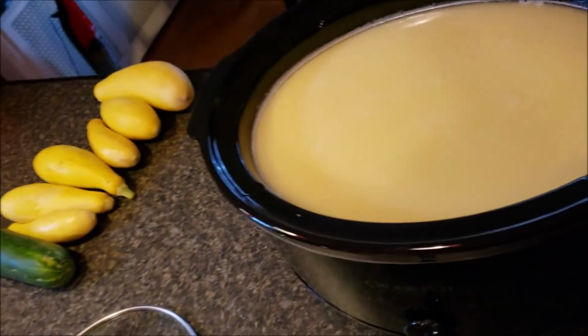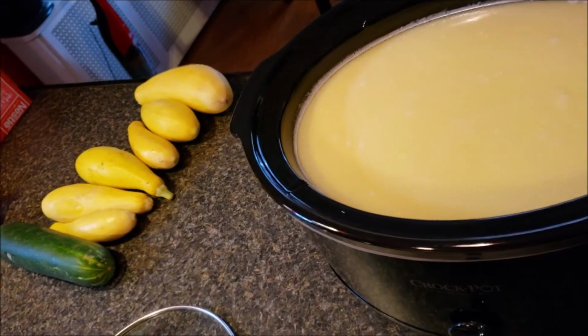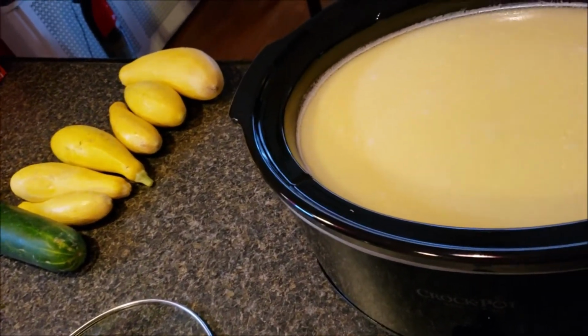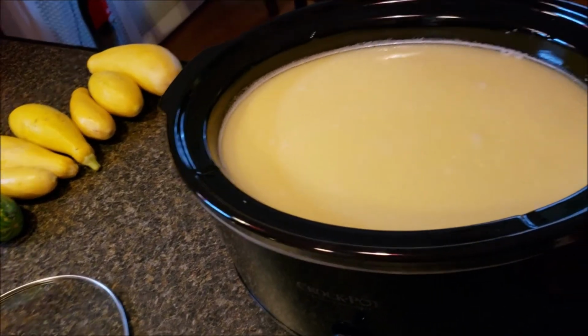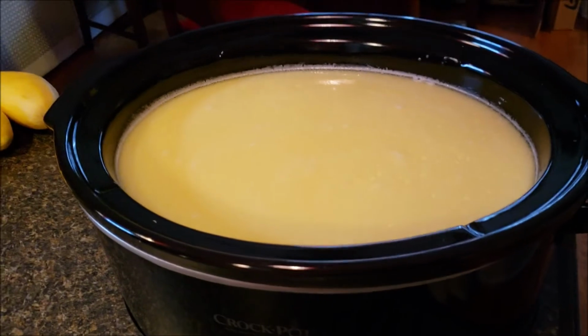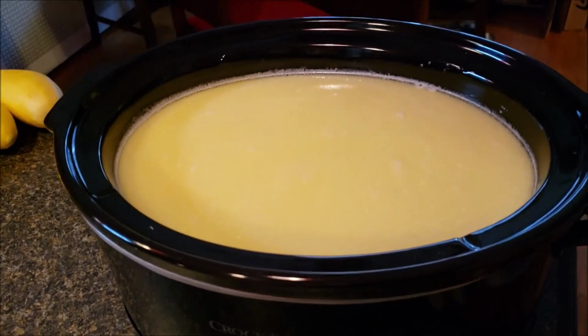Alright guys, you can see the squash in the background. That's actually a cucumber. I might do something with the cucumber because I have 3 of them. Only one's on there because somebody else was supposed to take 2 and they didn't. I already gave 1 to my neighbor.